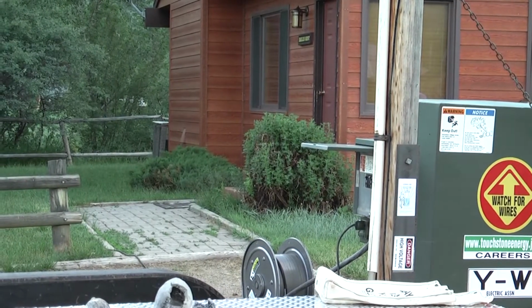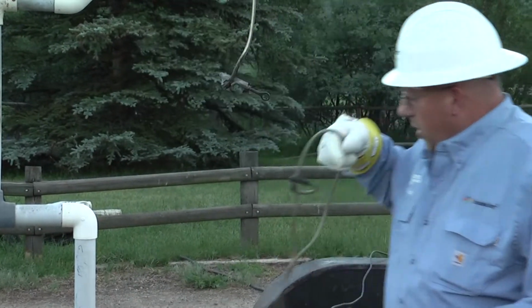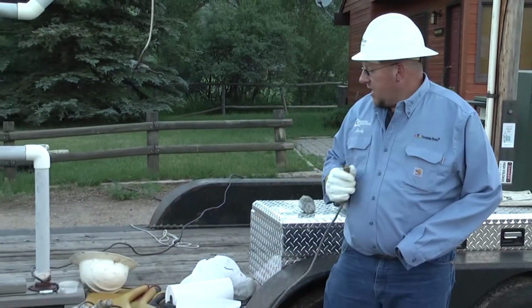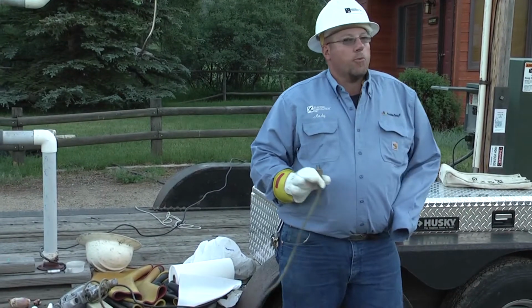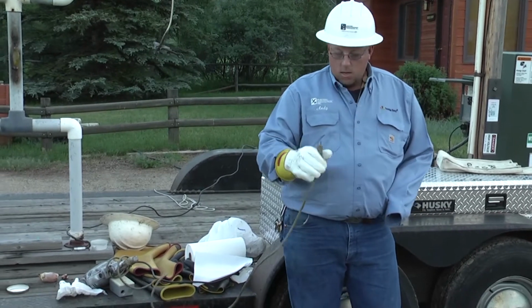What we've got here for a demonstration is this old drill that we see a lot out on ranches. These things are quite old. They don't make them with metal cases anymore. And I'll show you why.